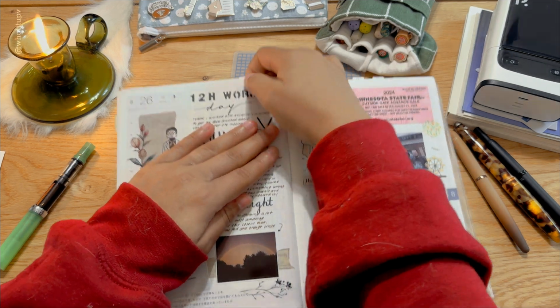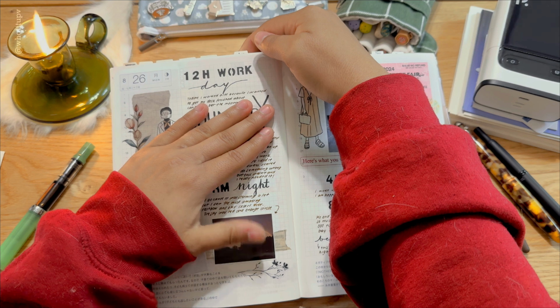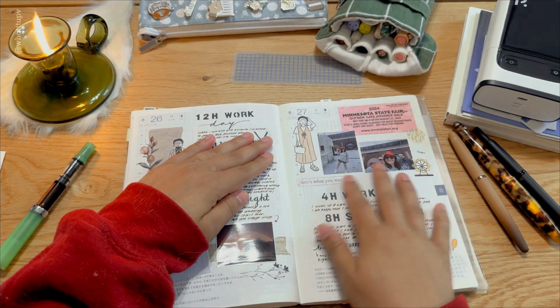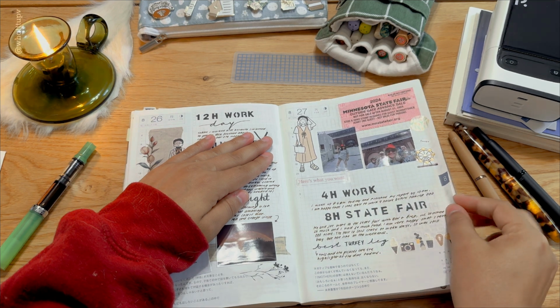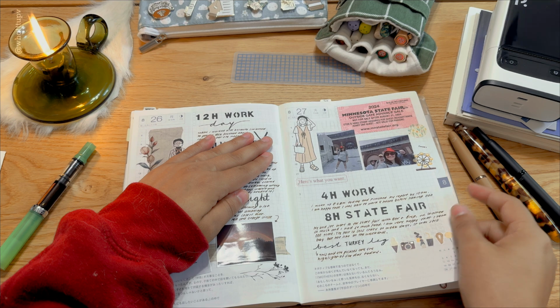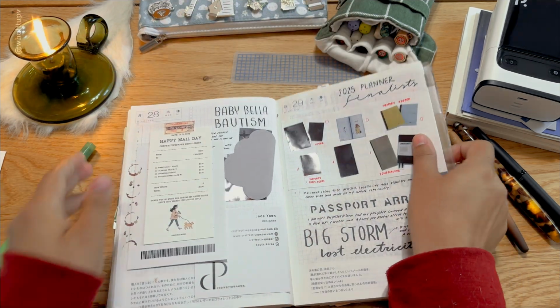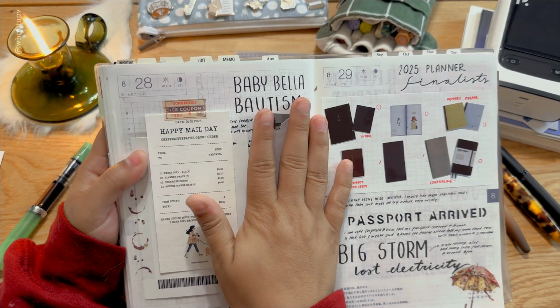I don't know if you guys can see it because of the light, but I took a picture. It was like a whole literal circle in the sky. It was really nice. Then on the 27th, we went again to the state fair. We went with my parents-in-law, and it was really nice. I love the state fair. Then on the 28th, as I mentioned, the baby of my sister had the baptism.